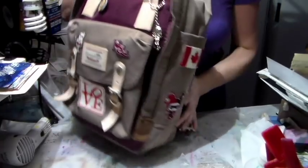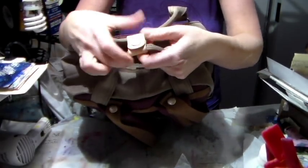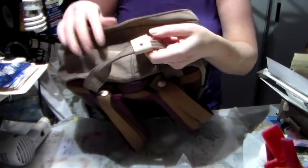So what I love about this bag is that you can put the handles this way and carry it this way, or you can carry it as a backpack. Most of the time I just carry it this way.